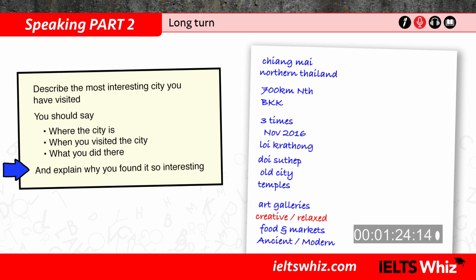Chiang Mai has a really relaxed, laid-back atmosphere, and there are also lots of places to try some great local food or buy local goods at an array of different street markets. I really enjoy visiting Chiang Mai because it's such a wonderful mix of an ancient culture and traditions, but it has all the modern amenities you need to make your trip comfortable and enjoyable. I highly recommend it as a tourist destination, and I'm planning to go back to Chiang Mai again in the future.